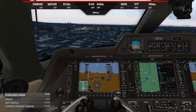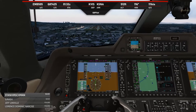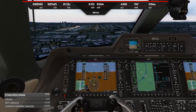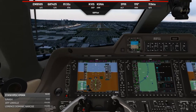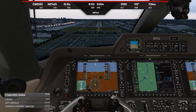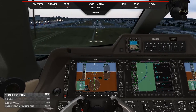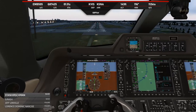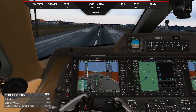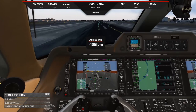Tell you, some serious wind there. Two whites, two red still. We're looking good. Long landing, 4,000 feet remaining, 3,000 remaining.